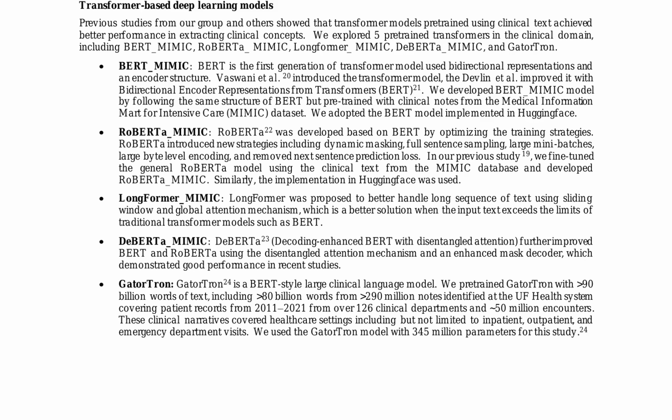Longformer_mimic is proposed to handle long sequences of text, while DeBerta_mimic improves BERT and Roberta using disentangled attention mechanisms. Gatortron is a BERT-style large clinical language model, pre-trained with over 90 billion words of clinical text.